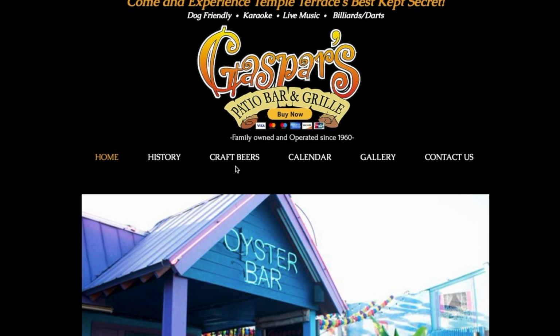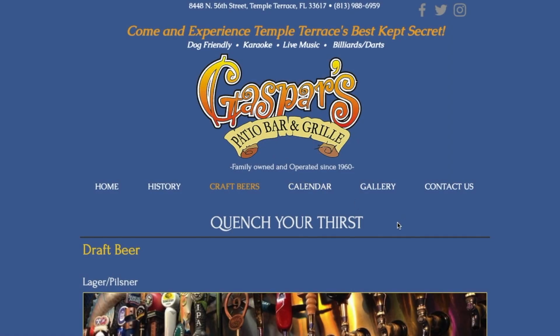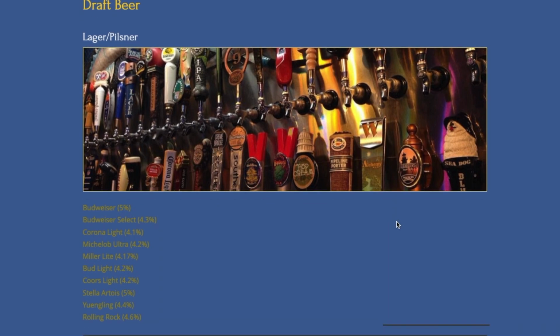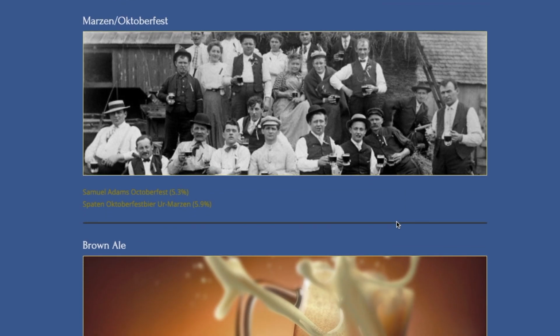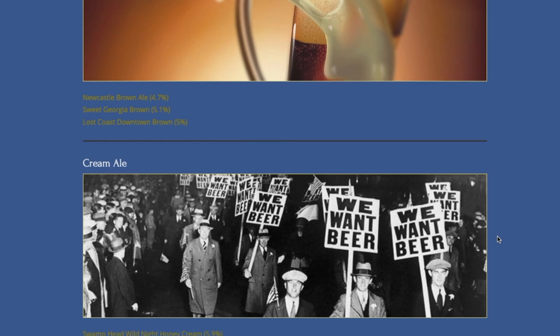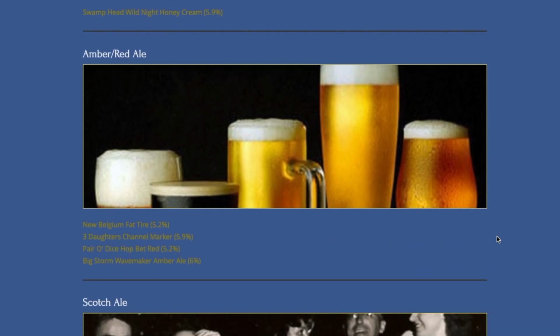I actually got this beer at Gaspars. It's located in Tampa, Temple Terrace area. It's one of the closest bars, not bars. Well, actually, it is a bar, but one of the closest places near me. So I go here quite a bit. They have a huge liquor selection. Their beer selection is decent. It's in a beer cave, it's real cold.